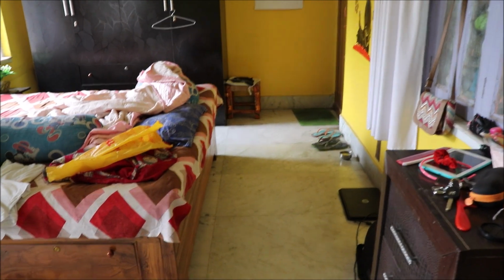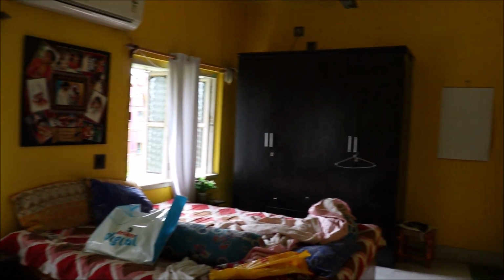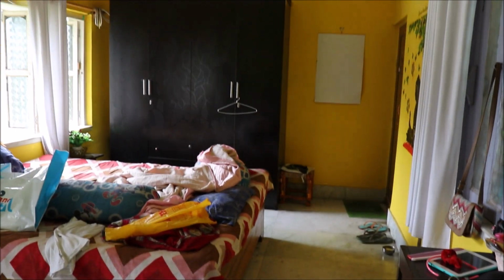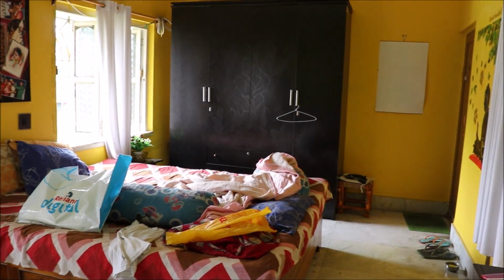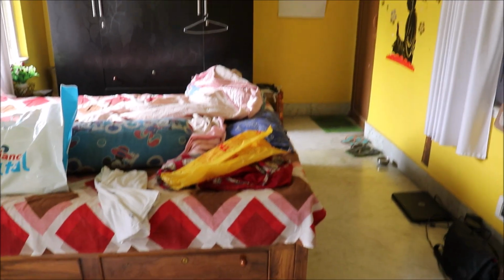Hello my lovelies, I'm back with the second episode from my bedroom makeover series, and here I will show you how I have placed the biggest furniture of the room and every detail about it, why I placed it here, how I placed it.